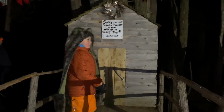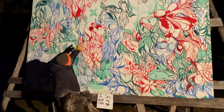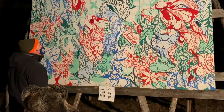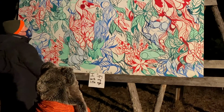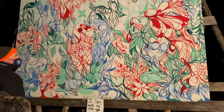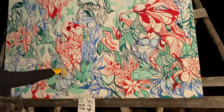Making toys. I spy with my little eye. There's a bird up there. With my little eye. There's another bird. That's cool. I like that. There's a frog. I think it's a rabbit.